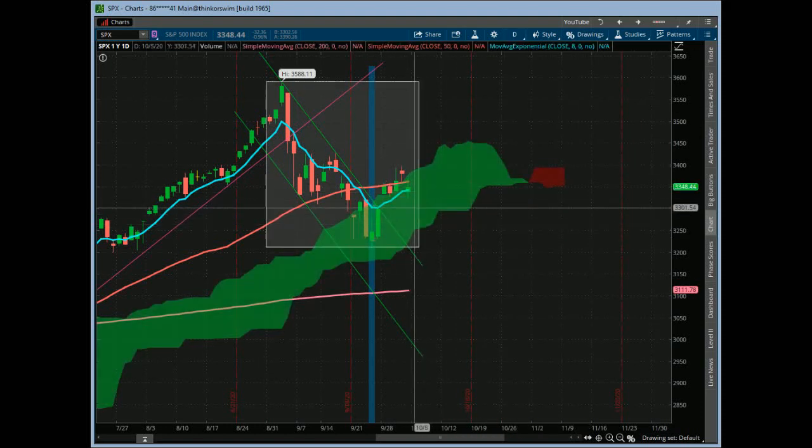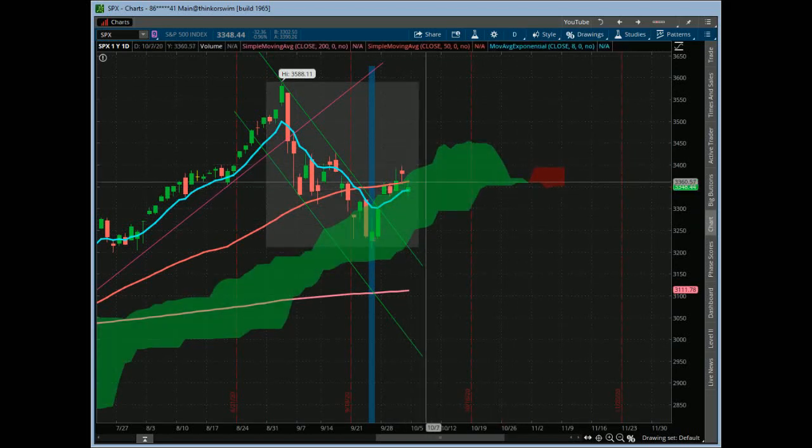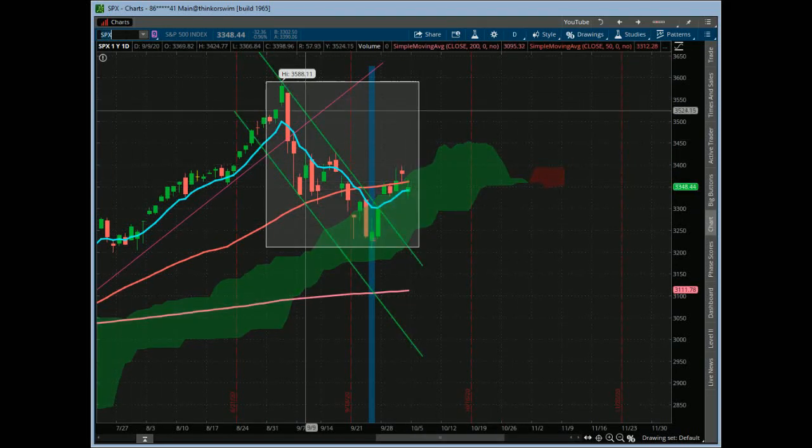We got back under the 50-day moving average. We closed under the 5 EMA or the 8 EMA. So we've got that going on here right now. So pretty interesting stuff there on SPX. Let's take a look at the SPY.